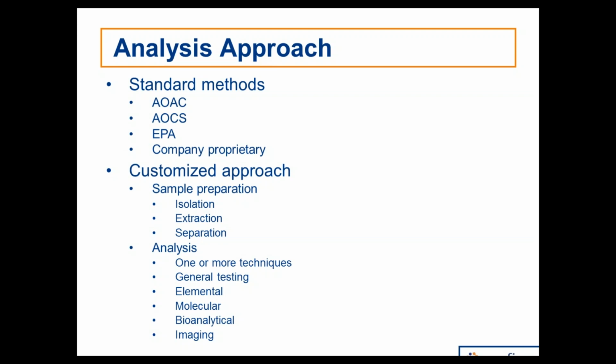Then there's another way of doing this testing, and that is with a customized approach. With a customized approach, you have to use unique ways of preparing the sample and then do the analysis in sometimes a very unique way, usually using more than one technique. So usually sample preparation involves maybe isolating a material, maybe adding a solvent and extracting, or maybe somehow performing a separation. It might be a crude filtration. But here, our goal is to isolate the material for further analysis.